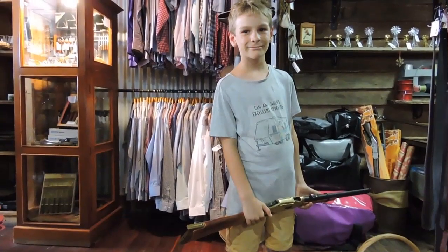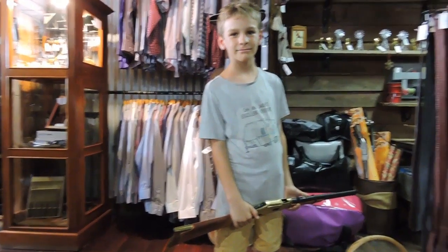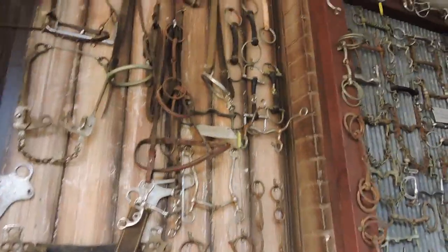Jaden was asked if he wanted to hold this rifle. It's a very similar design to the guns they use in movies. He was a bit shy about it, but loved it all the same.